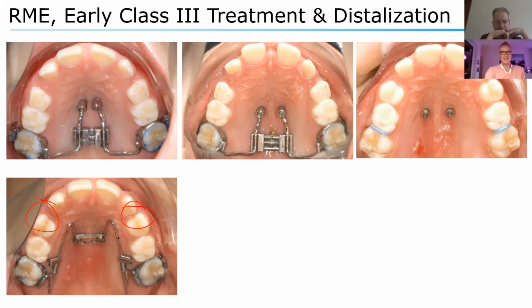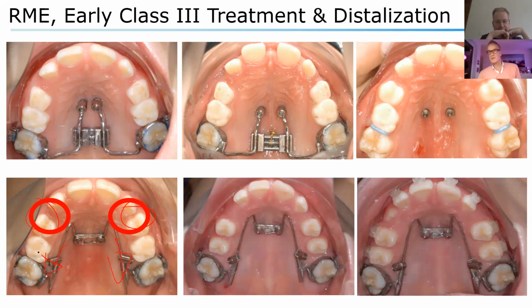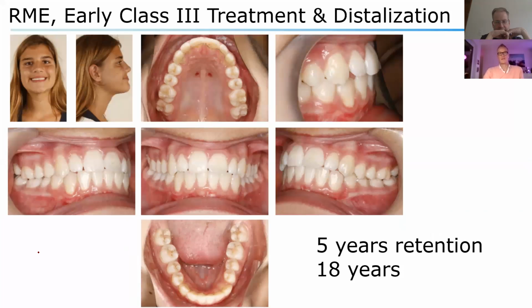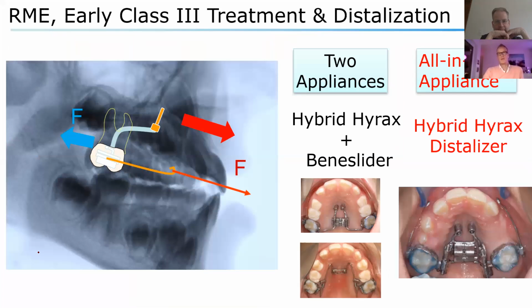So this is a Dennis slider. Maybe you heard about this. It has open springs to get some space for the canines. So this approach, two appliances: first expansion, then use the same mini screws after that for distalization. This is the patient after the orthodontic treatment, when she turned 18. Beautiful.